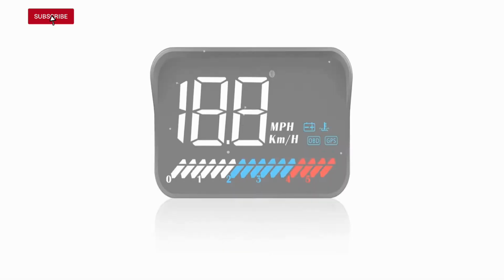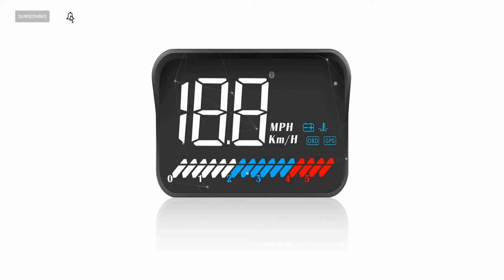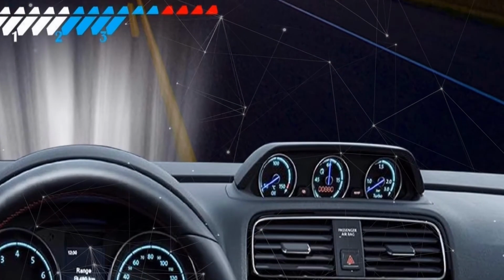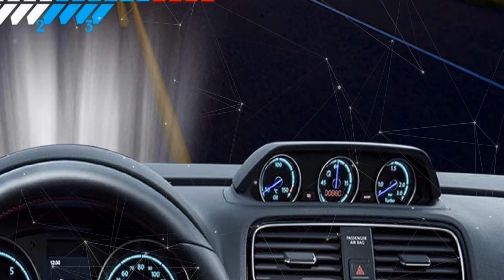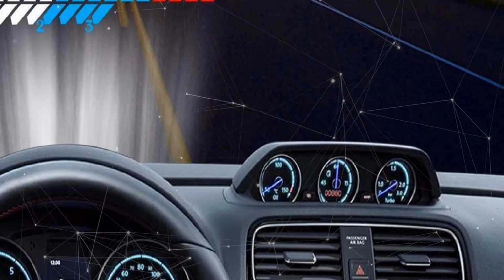ACECAR Heads-Up Display. This HUD keeps you informed of the important things going on in your car. It ensures you don't get distracted while driving by looking down to check the dashboard. It features an HD powerful display with crystal clear fonts that are easy to read. The projector, made of nanotechnology, stops it from creating duplicate images.